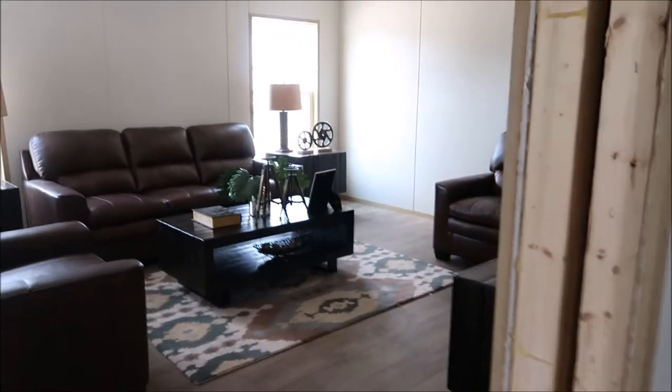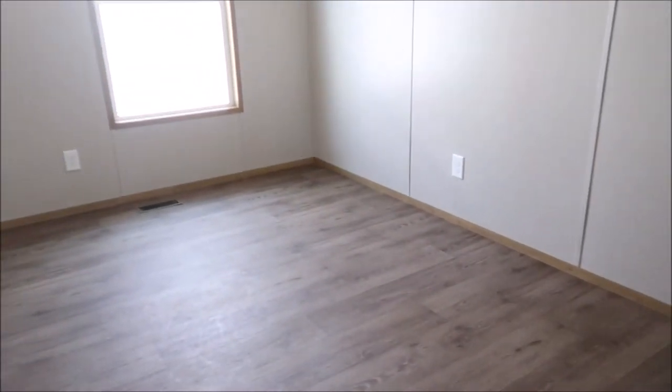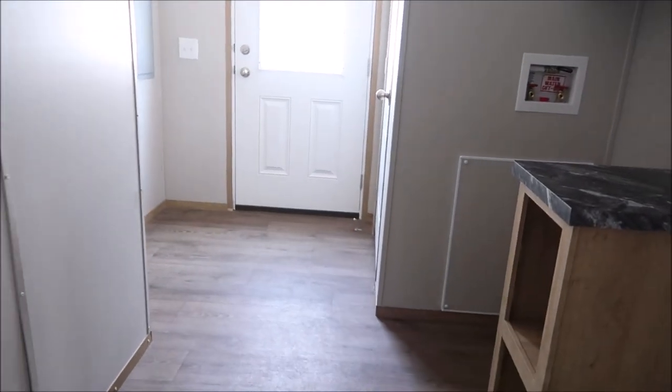There's the den area right here. And this is a den area, or a living area. I don't know what you would do with this. Maybe you can make it into a game room. I would love to see the blueprint on this one. And then, boom, your utility room.